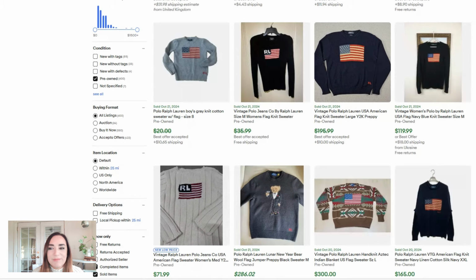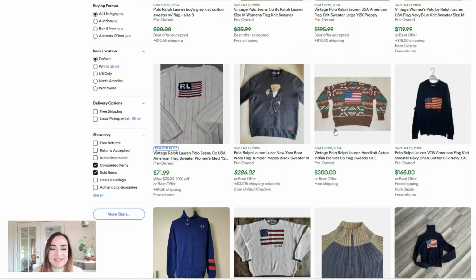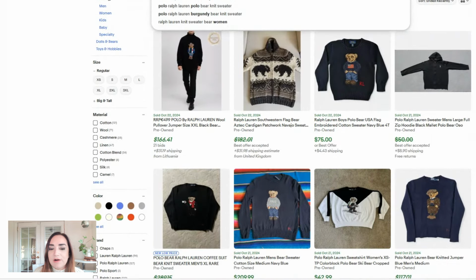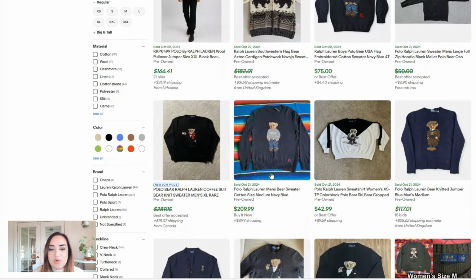These are woven in, like knit into the design. They're not just screen printed or anything. Here's another one for $72. This is a very unusual style that sold for $300 because it has the flag, but then also that kind of Aztec Native American knit to it. And then this bear one. These are knitted into the pattern, $75, $209.